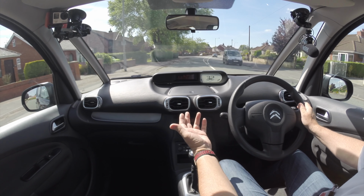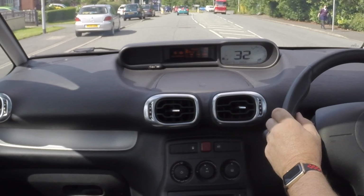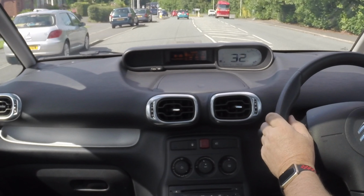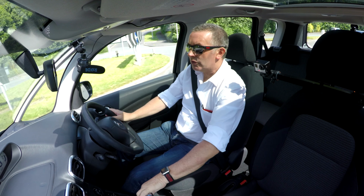Great, very, very clear LCD dashboard there. Rev counter, speed in numerals as opposed to a dial, and the fuel gauge at the side. Left hand side is your fuel computer. It's telling you how far you've got to go before you need to fill up. There'll be various other settings too. Got chrome door handles, nice big headlights, got polished aluminium around the vents.